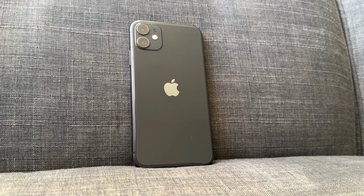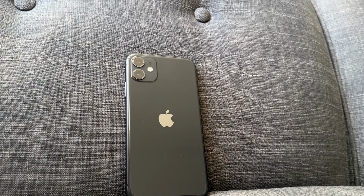So if you're looking to buy a new phone for your kid, grandma, cousin, or even save money by getting it for yourself, this video will help you decide if the iPhone 11 is worth buying in 2024.